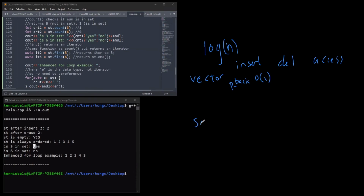For a set, it's going to be log n because it first needs to search to where to insert it. And since it's always sorted, right, it will search in log n time. So when you insert, it needs to search first and then insert. So it's going to be log n. And the search is a binary search. And since set is always sorted, inserting is log n.